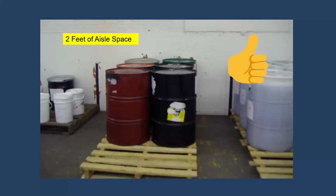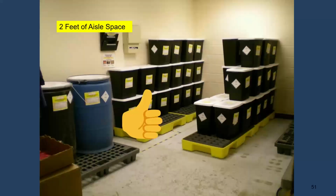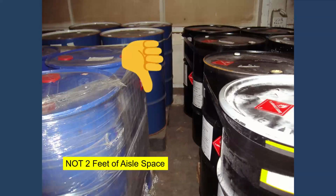Here's a great example of adequate aisle space. Making it neat to start with encourages you and your staff to keep it neat later on. Here's another winner. Nice job, folks. Don't let this happen in your storage area. An innocent oversight, to be sure, but a little more work is needed to get it right.